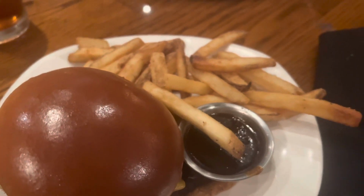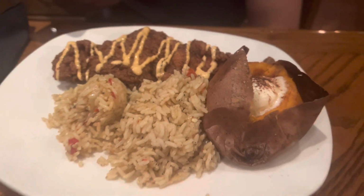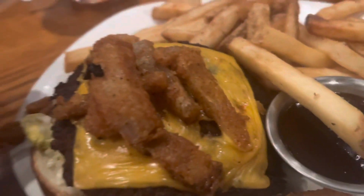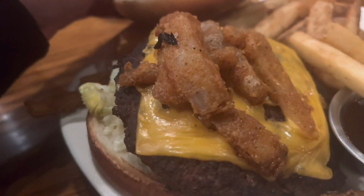Alright, child, we back. Your food looking nice and good over there. You know, I got the regular. They make this little onion look so huge on top of that burger, and then you get it, and dun dun dun. I'm not gonna say nothing, it's food.